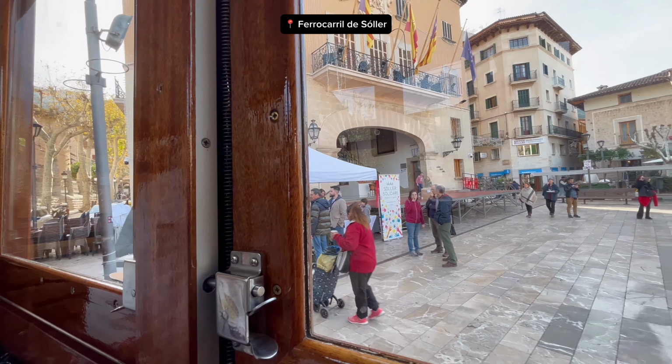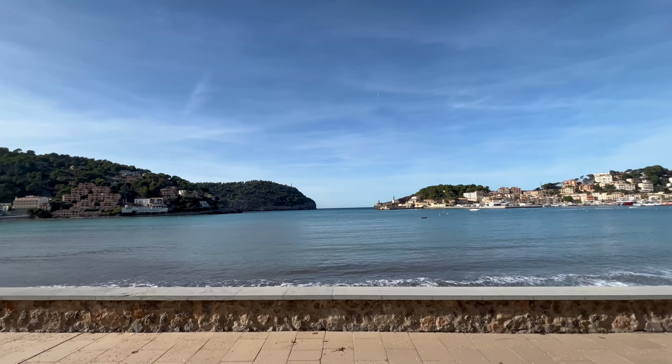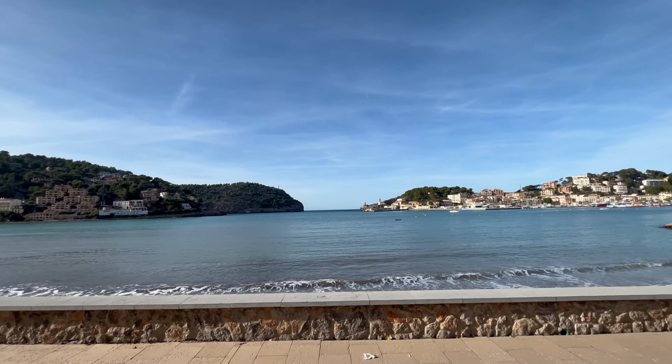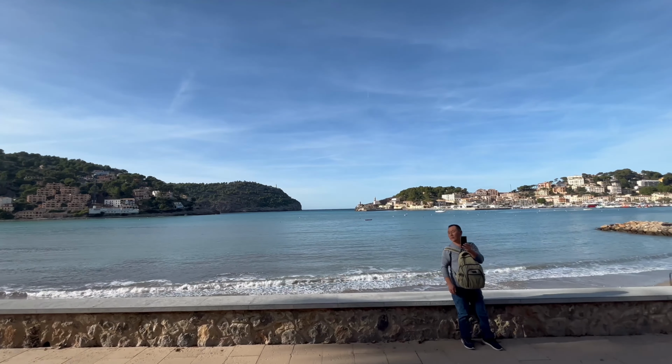One of the highlights of Soller is the Ferrocarril de Soller, a scenic journey aboard a century-old tram. This was really cool. I highly recommend. Honestly, the views from the tram were spectacular. It was a little crowded, so there were people standing, but it was definitely a must-do experience.